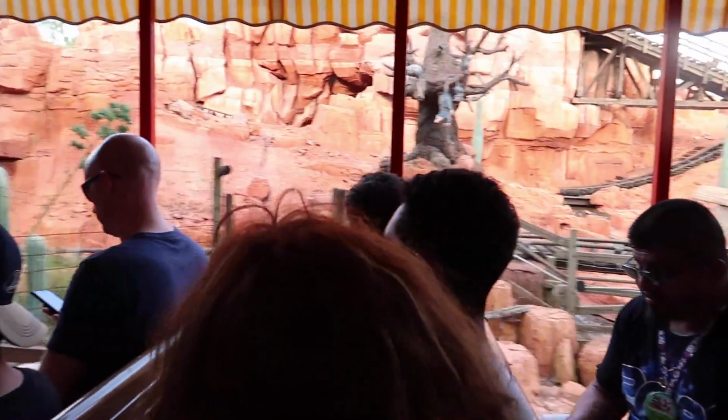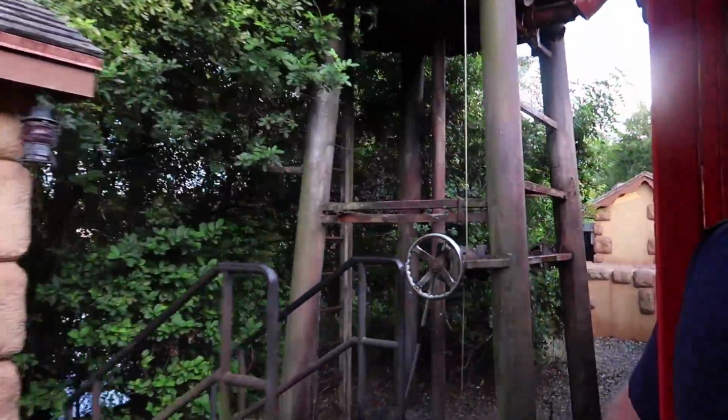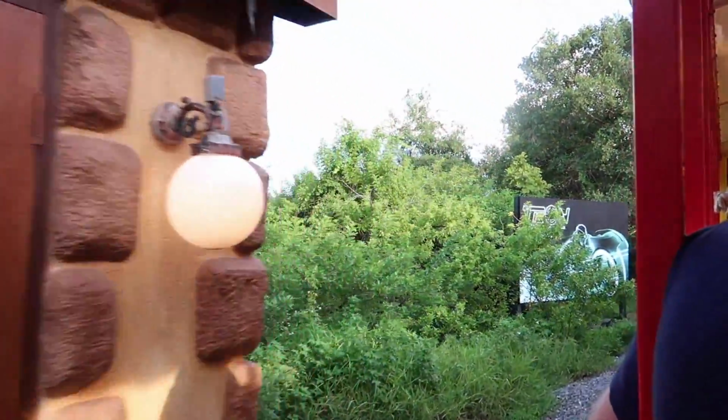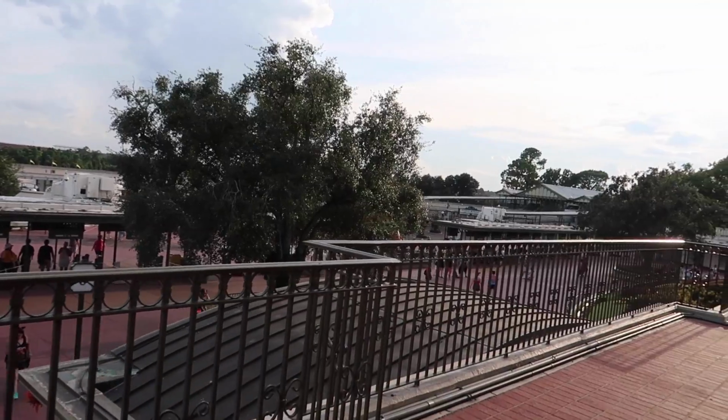Our destination is Main Street, USA. Now, everyone stay seated and keep your hands and arms, feet and legs inside the train at all times. We've made a complete trip around the Magic Kingdom. For those of you who've been on board for the whole journey, thanks for putting up with me these past few days. If you're staying with us, we'll be headed for Frontierland next.